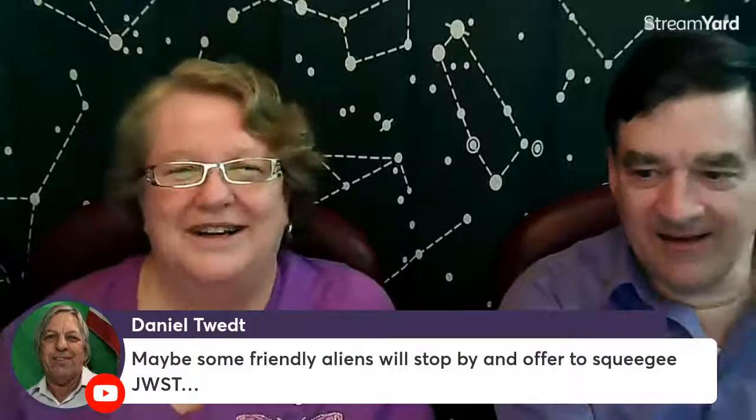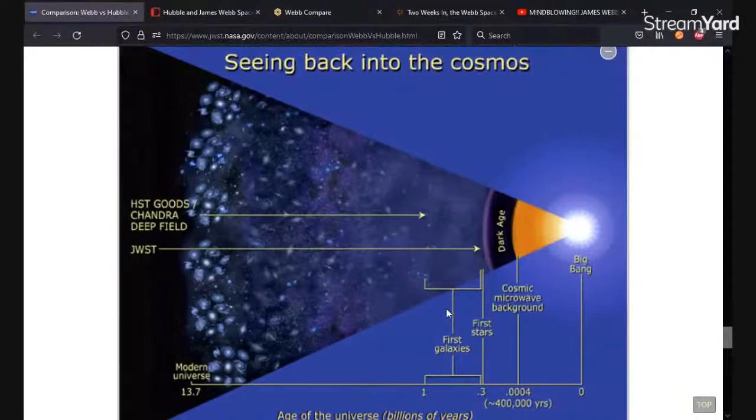Ready? Okay, so here's where we go. And this actually goes to David's point. Modern telescopes can see so far here. HST, Chandra can see about this far back before things redshift too far for them. And JWST can see here, and this is the region of the first galaxies. And this is where the theoretical point where stars started lighting up.